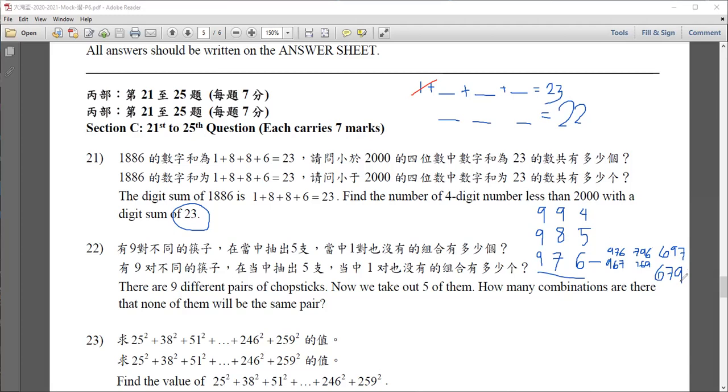Question? Clarifications? None. Okay, so let us continue. So we're done with number 9s. Let's move on to number 8. So let me remove those for now.